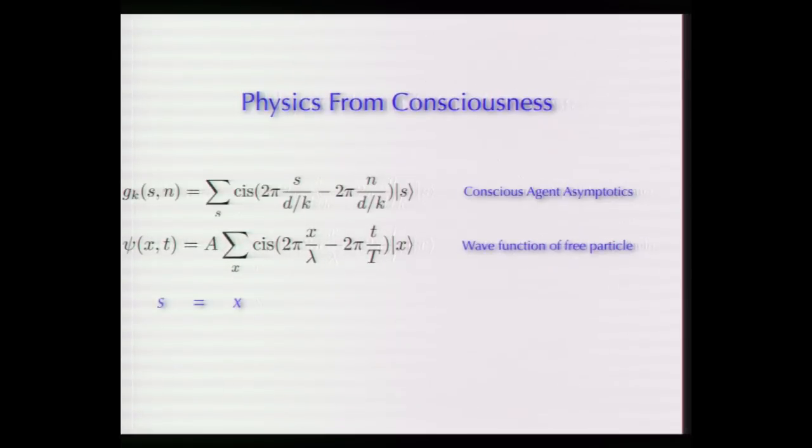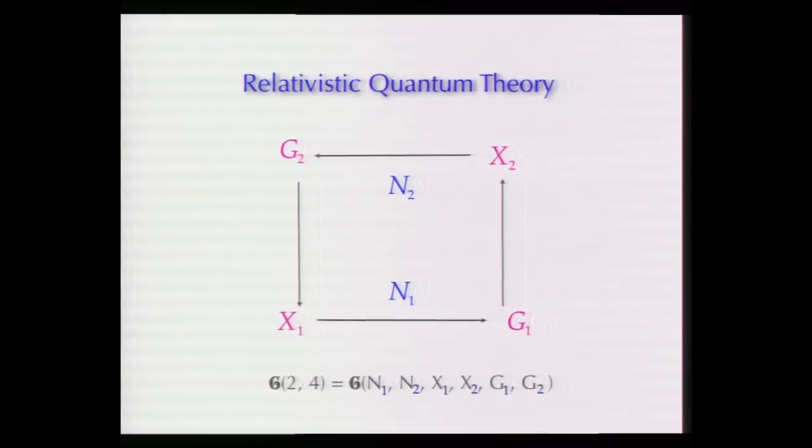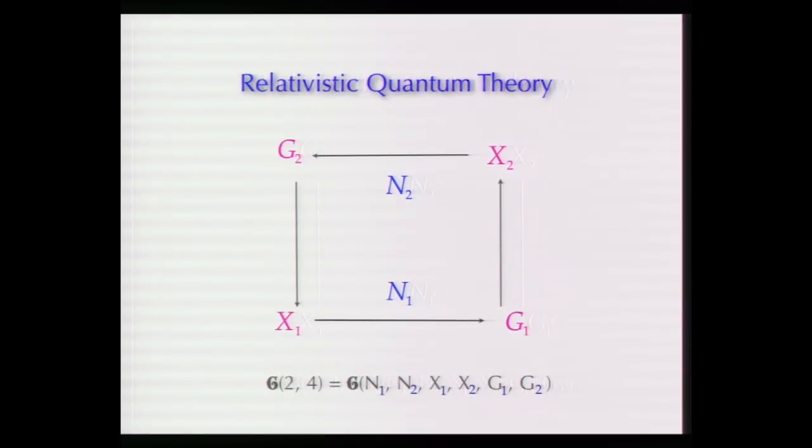And I won't go through it. This is the actual read-off of the equivalence between space and time and aspects of consciousness. And if you're interested, I've got a paper that has the details that we don't have time for. But you can even read off energy and momentum from this. Now, that's non-relativistic, and I'll close with the relativistic.